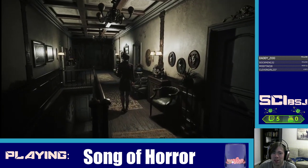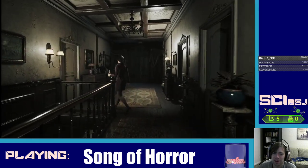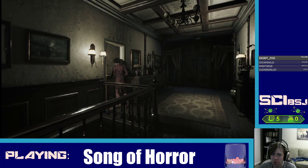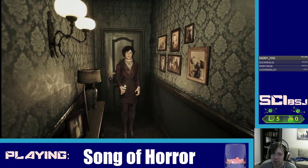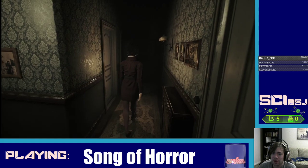I don't know why she has a candle. Who carries a candle around with them? I get that it's kind of a nice little touch to give everybody their own personal light source, but it's like, why give her a candle?